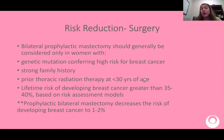If they've had prior radiation therapy, that can get the risk up to about 40%. And then just in general, using risk assessment models, if the risk is 35 to 40% based on those models, then that would be a good time to talk about risk reduction surgery if the patient's interested. LCIS, for example, that biopsy that shows precancerous cells, that increases your risk to about 30 to 35%. That can't be included on the risk models, but if you have a patient with that, then they are a candidate to discuss surgery. It's an option.